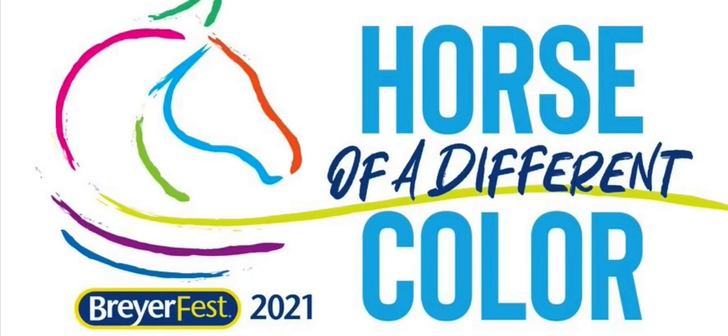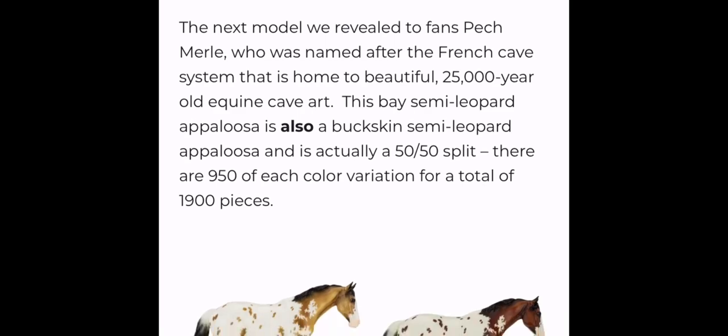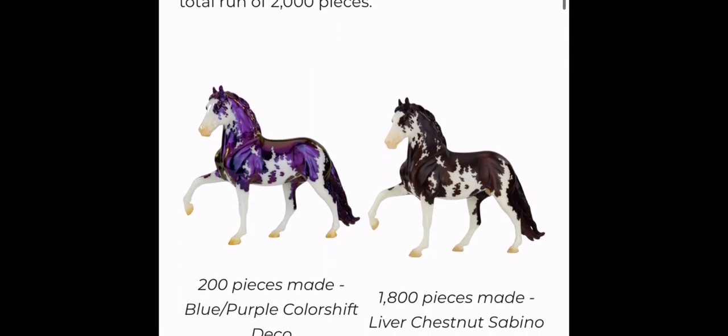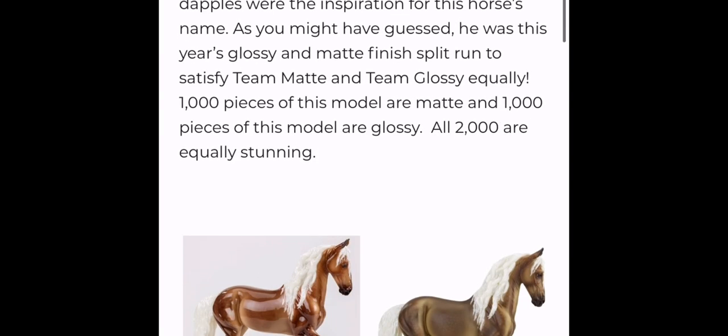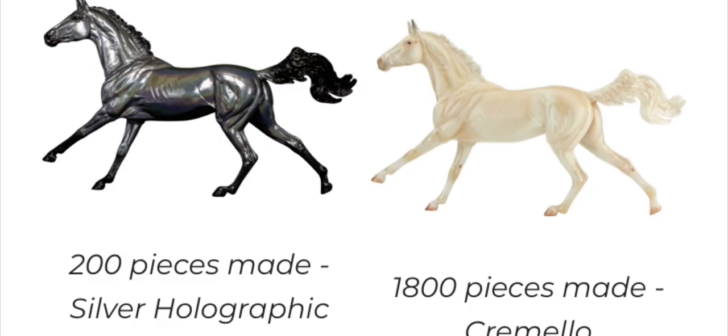And of course, this Breyerfest was all about paintings and different arts throughout the years. And every year, we never know what Breyer has up their sleeve. So this year, there were actually variations to the Breyerfest models, and there were some Breyers that were a 50-50 split, and some of them had a small variation extra of 200 pieces made. So if you guys see here, this Uffington is originally 1800 of the Cremello, but Breyer made 200 extra pieces of this black holographic model.